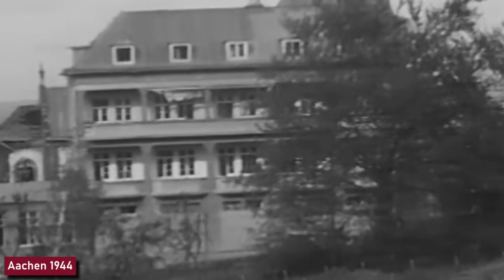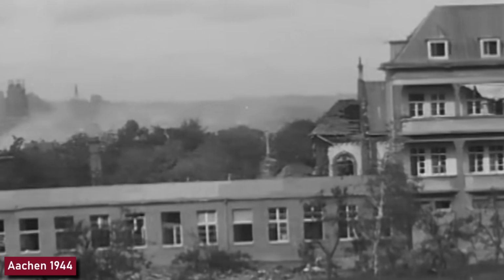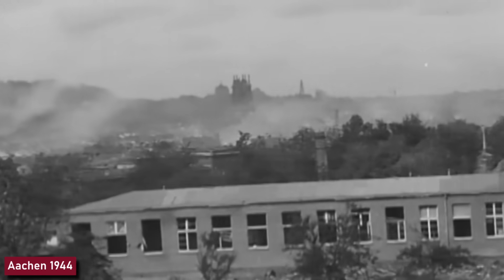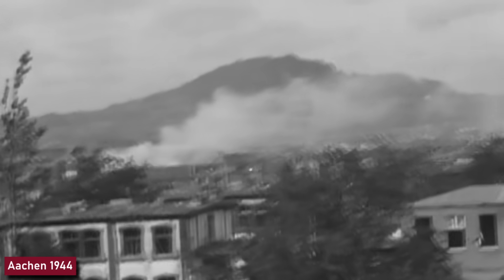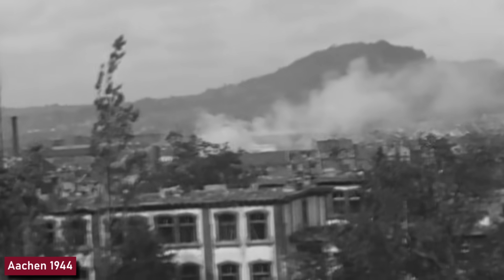I could see immense columns of smoke rising to the sky, where some 60 Allied dive bombers were freely forming up for attack and diving unmolested onto their objective. As the bombs came down, red jets of flame spouted up amongst the houses.